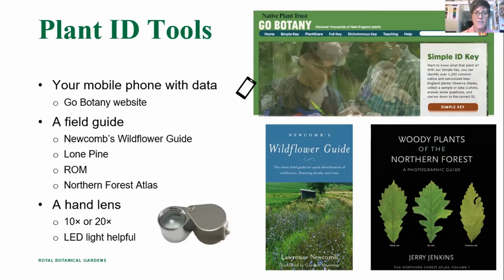You might also like to have a hand lens with you. A 10 times or 20 times magnification hand lens is all you need. You can get them online. You can get them for as little as $5, and those $5 hand lenses are just fine. They go up to several $100s. Please don't go spending several $100s on a hand lens. I like one with an LED light because when you're in the forest under dense canopy, even if it's a sunny day, it's a little dark under there, and it's sometimes difficult to see the tiny little details that you might like to see.